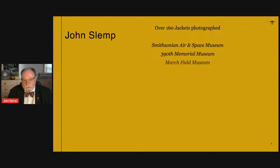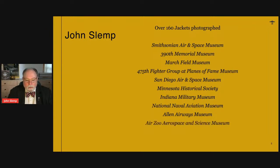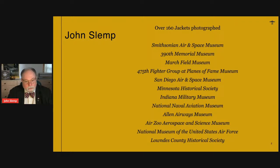including the Air and Space Museum, the Smithsonian in D.C., the 390th Memorial Museum in Tucson, Arizona, the March Field Museum in Riverside, California, 475th Fighter Group at the Planes of Fame Museum in Chino, California, San Diego Air and Space Museum, Minnesota Historical Society in St. Paul, the Indiana Military Museum in Vincennes, Indiana, the National Naval Aviation Museum in Pensacola, Florida, Allen Airways Museum in El Cajon, California, the Air Zoo Aerospace and Science Museum in Kalamazoo, Michigan, the National Museum of the United States Air Force in Dayton, Ohio, and the Lowndes County Historical Society here in South Georgia in Valdosta.